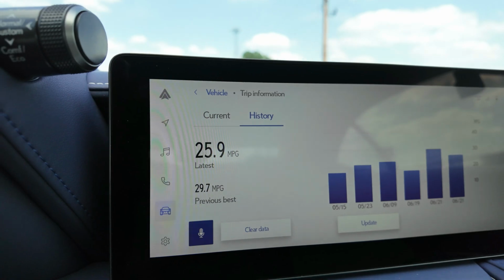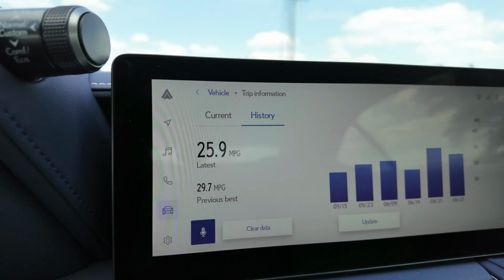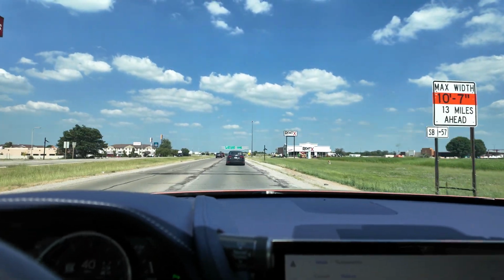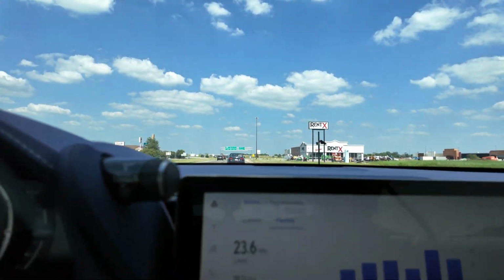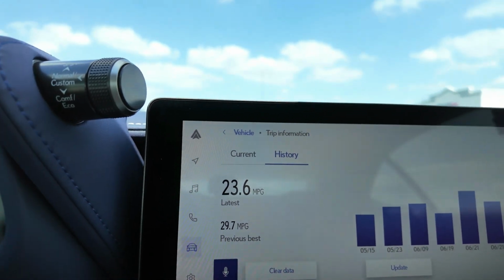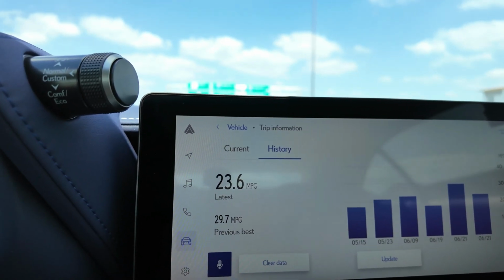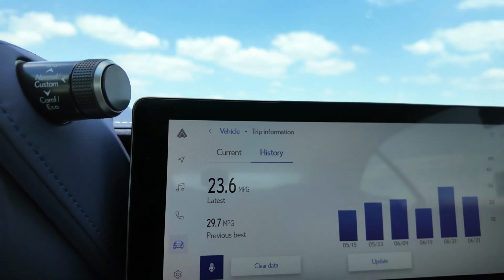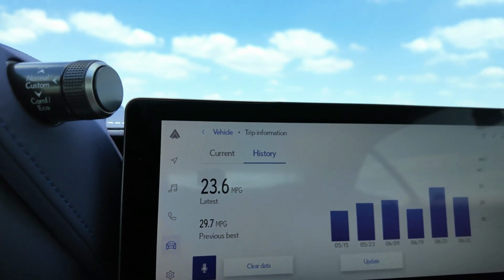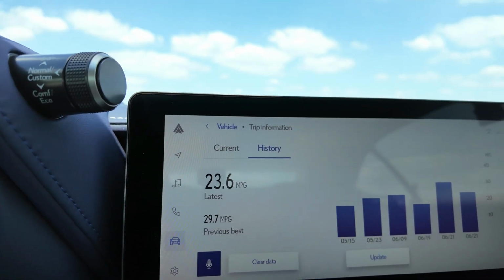So I will update you again after we make the loop through the city, and then we will get up on the interstate. We're going to get on the interstate here in just a few minutes. So after making that loop through town, we are now at 23.6 miles per gallon. So we're still way above the EPA average right now, but we are getting up on the interstate, and that will probably eat some up, but we'll have to see how that turns out.